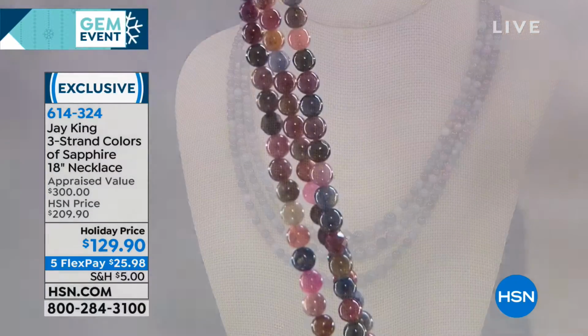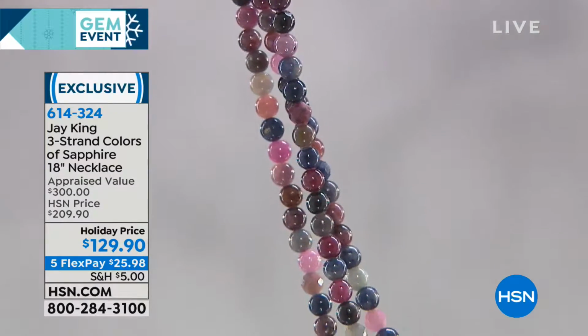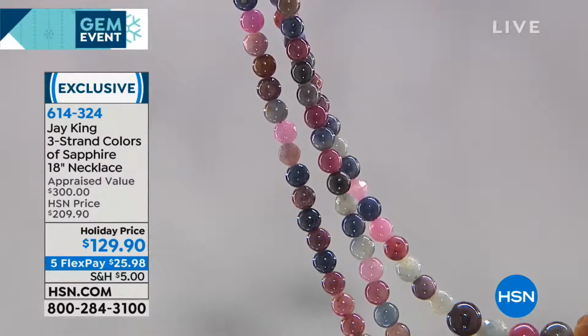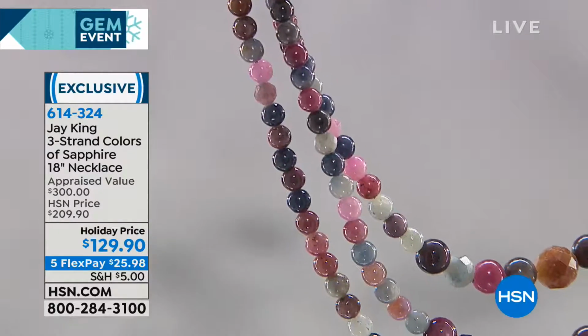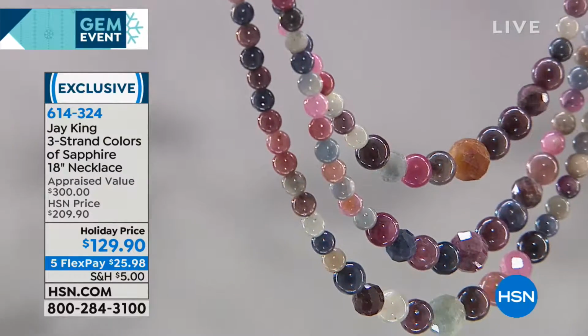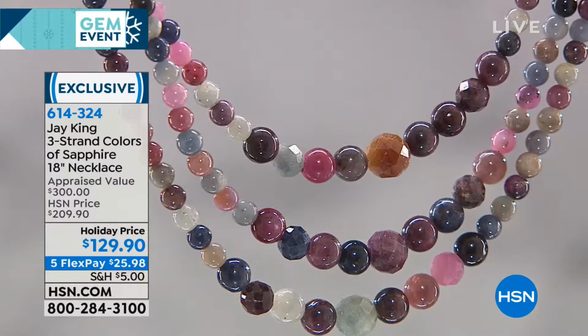This was originally sold here at HSN at $209. We're doing it for $129.90, so $80 off. It's on FlexPay for $25.98. But when you think of it, there's only rubies, emeralds, sapphires, the big three. And you've got one of the big three here.